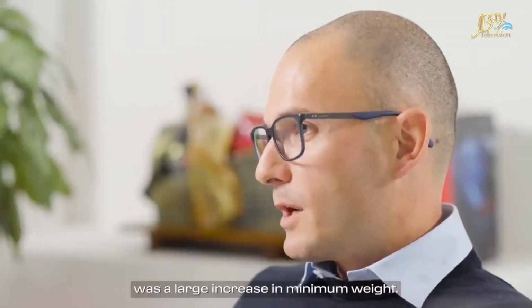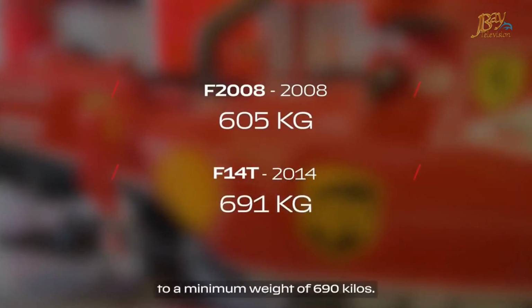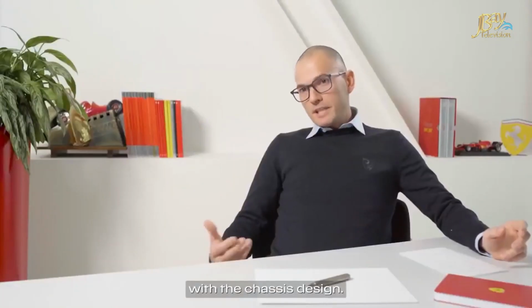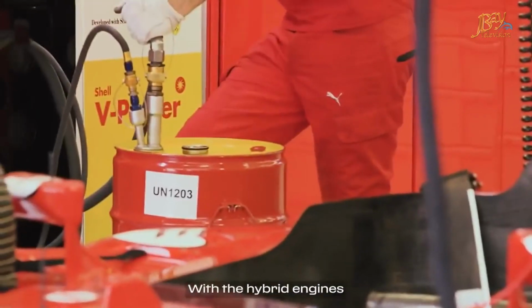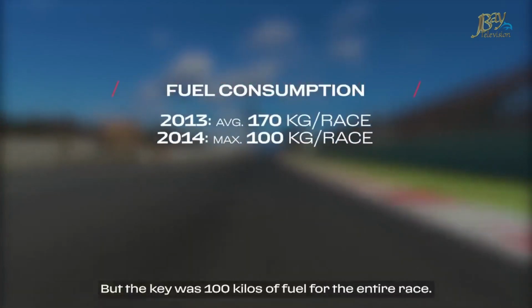The other aspect in 2014, which was quite significant as a consequence of the new power unit, was a large increase in minimum weight. So the cars became quite a lot heavier, to a minimum weight of 690 kilo. This was quite a large step to manage with the chassis design. The other aspect in terms of weight was with the new power unit, new fuel load regulations. With the hybrid engines came a maximum fuel allowance for the race of 100 kilo, with a fuel flow rate of 100 kilograms per hour. But the key was the 100 kilograms of fuel for the entire race.